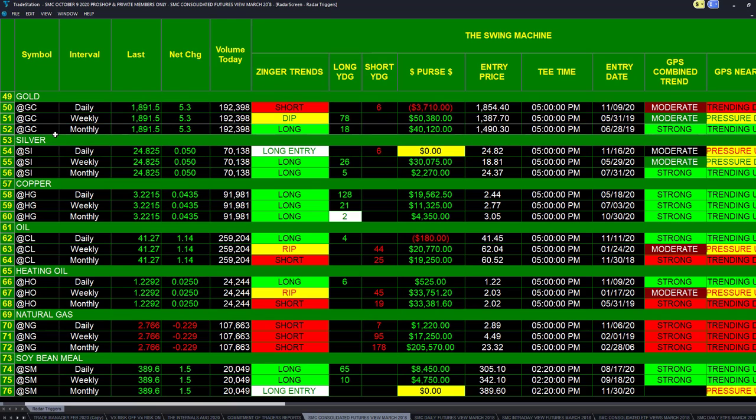We'll start first with a monthly basis. On a monthly basis, Swing Machine went long gold 18 months ago on a futures contract at 1490. That was back on June 28th of 2019. On a weekly basis, it is also long, 78 weeks ago, and that actually was a little bit before the monthly, as it turns out, and that can happen sometimes.